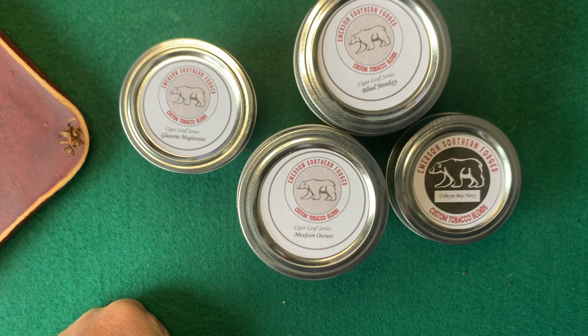EMC Custom Cobbs is still testing VaPers that I've sent to him, so we'll see if he's going to add a VaPer or 2 to his line. And my wholehearted thanks to Jay Furman for helping me out with choosing the wines that go in these blends and really making a strong effort to help the cigar leaves be something special. So it's a day of thanks, and I greatly appreciate it.